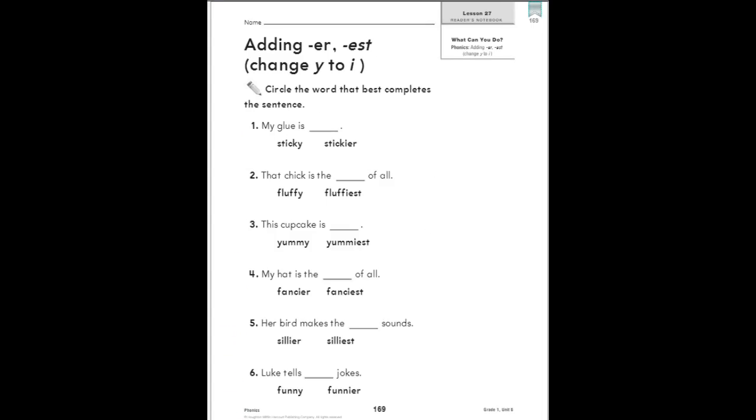Page 169 is just an extra practice if you feel like you're not really sure about how to change Y to I and add the ER and EST. This is just extra practice if your child needs it, or if it's really easy and you want to do it because you have time, go for it.